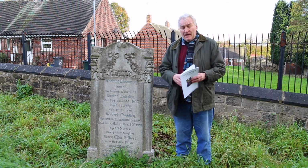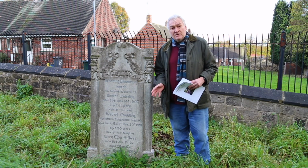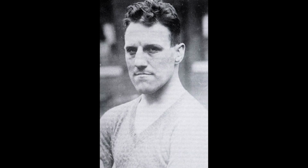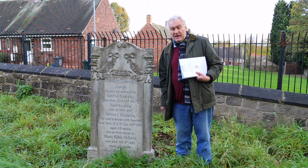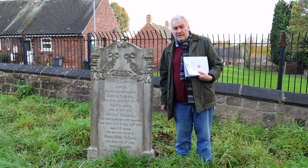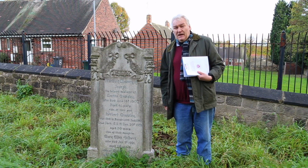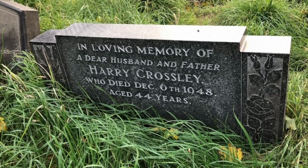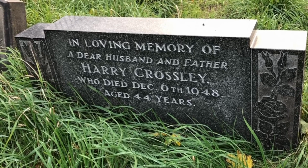Herbert had a younger brother by the name of Harry, and Harry is also buried in Swinton Churchyard. And Harry went on to become the British Cruiserweight champion in the 1920s. When he retired from boxing, he moved to Leicestershire to take up the job of a publican. But when he died in the 1940s, again, he wished to come back to his hometown of Swinton to be buried in Swinton Churchyard.